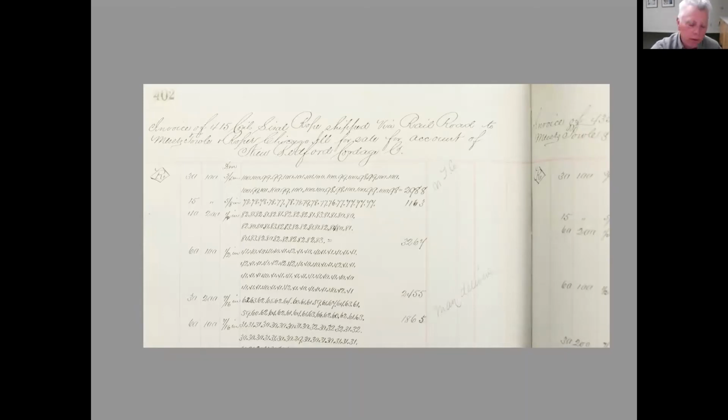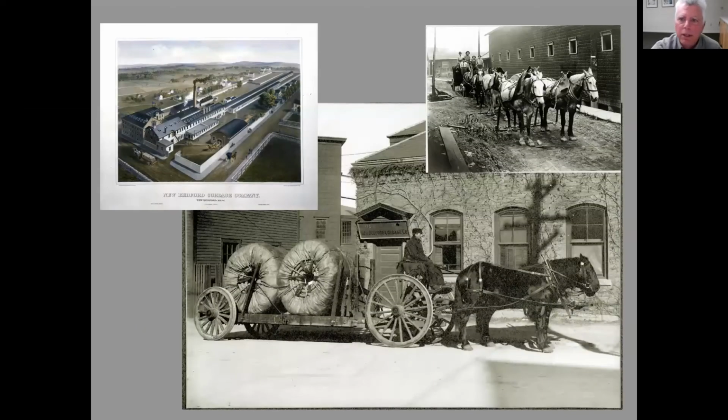So, you know, the New Bedford Cordage Company relied upon the rail, and the Cordage Company itself was located way up on the top of the hill, nowhere near a rail spur. And so what they had to do was put all their rope on these big carts and take it down to the railroad to be shipped. And that was an added cost. So the cost of drayage, you see it built into all of the business records of the New Bedford Cordage Company.